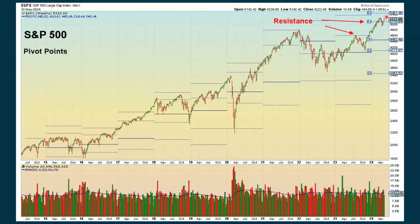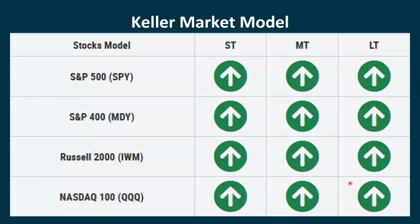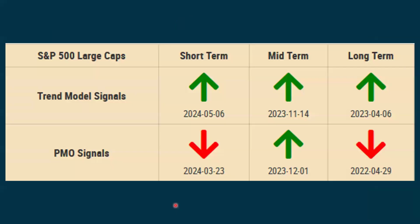Long term, we're above this R1 level, and we were able to close above it now for 2 weeks. We closed above it last Friday, just barely, and we closed a little bit more above it this past week. So this is showing improvement in the long term. We're still looking extreme with our 150 and 200 period moving averages. And we're positive across the board with the Keller market model. We're still negative in the intermediate and long term with bonds based on price. We're negative with commodities and the dollar in the short term.